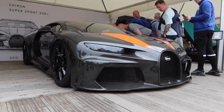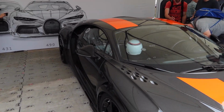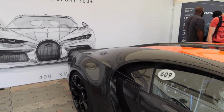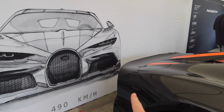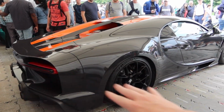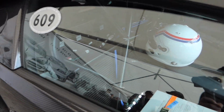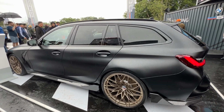The Chiron Supersport 300 Plus. This was the exact car that broke the 300-mile-an-hour speed barrier with its extended rear end for helping the aerodynamics, reduce drag, keeping it stable at high speeds, and check it out. They removed the passenger seat. A whole bunch of electronics down here. That's pretty wicked.